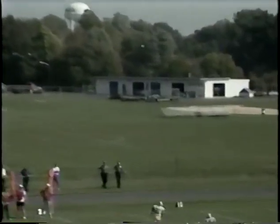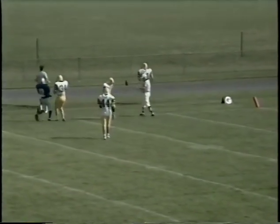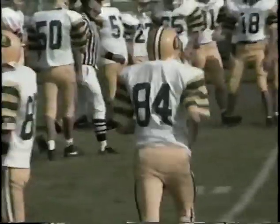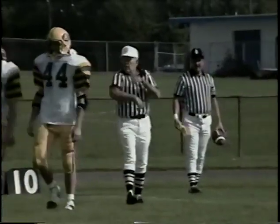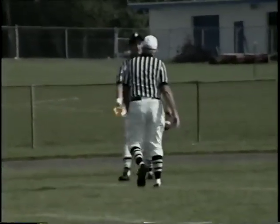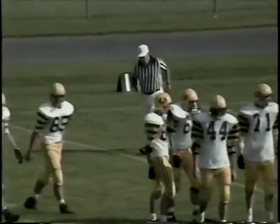Joe Hack back at his 10-yard line, ready to receive the kick. It's kicked to the corner and will go out of bounds. Penalty flag will be thrown. And Audubon will most likely take over this football at the 35-yard line with a first down. That's one of the few mistakes that Sterling's made all afternoon. I mean, they've been practically flawless offensively and defensively, coming up with big plays on both.